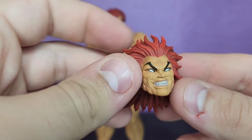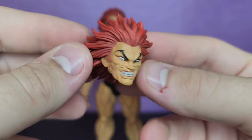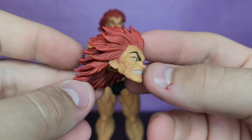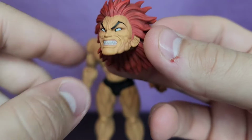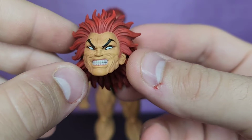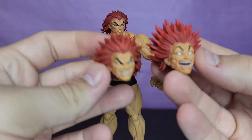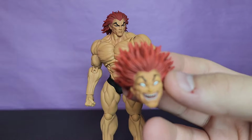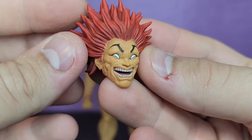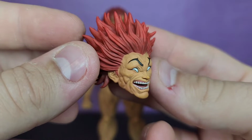Then you get a smirking face, which is so perfect for Yuujiro. His hair gets a little bit more frizzed, and you can define all these labial muscles here. Looks great. And then you get the full-on raw head. All different sculpts for the hair. Wonderful. Look at that head sculpt. Bro's a menace.